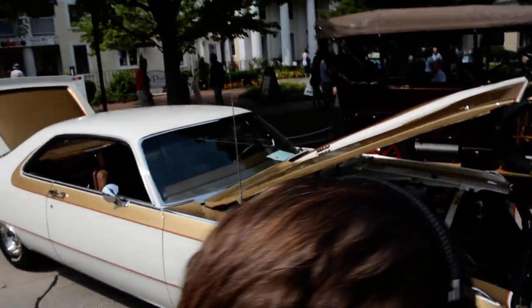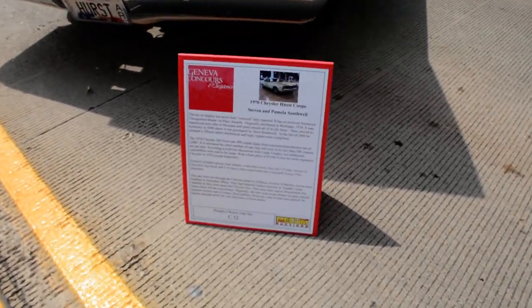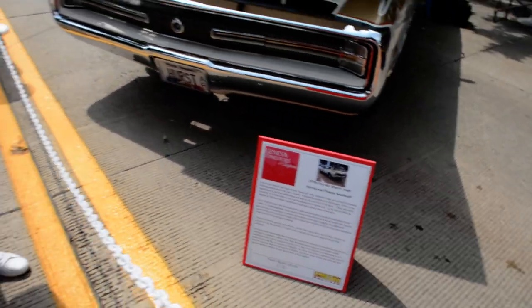And a little bit more about the judging and how the judging works. So it's kind of exciting. Sorry. This Chrysler was $6,000. Haggerty's been a wonderful partner of our show.